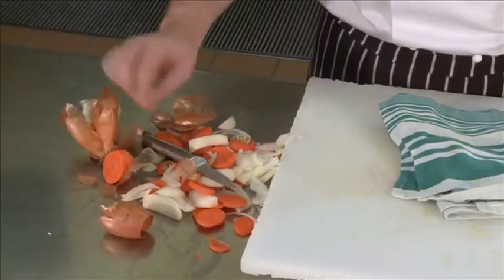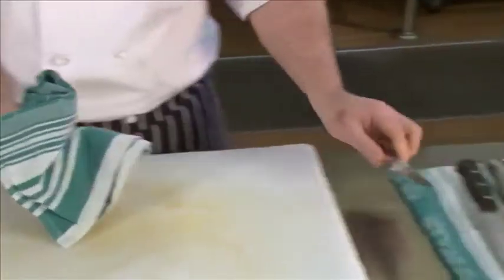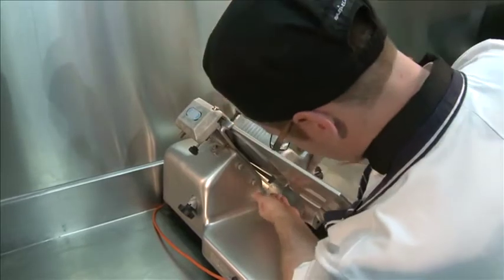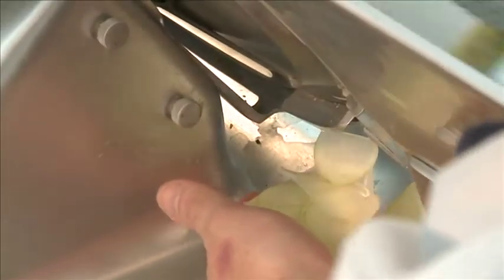When you've finished with a knife, don't leave it lying around. Clean it immediately and put it away safely. Remember that knives aren't the only sharp tools in the kitchen. Slicers are particularly dangerous and must be handled carefully, especially when cleaning them.